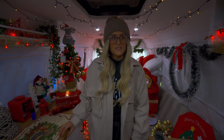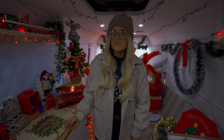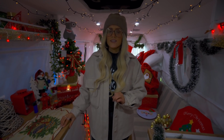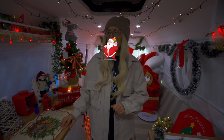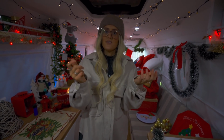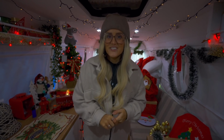Welcome back, guys, to Christmas Custard. Don't be fooled, though. Everyone's like, oh my gosh, she looks so cozy. We spent like 2 days dressing her. Absolutely freezing. We really want to spend the night because obviously when it's all dark, it looks so lush. But good news. We're getting a heater fitted tomorrow.